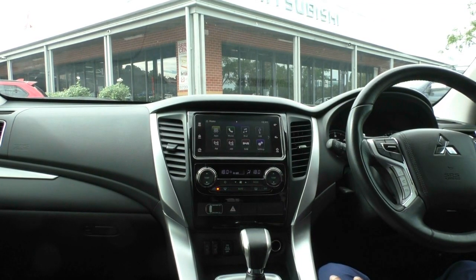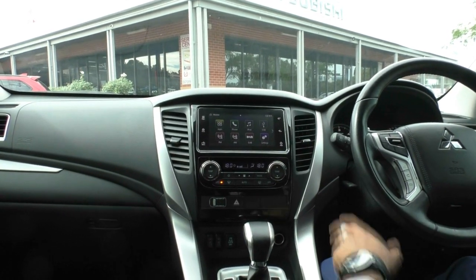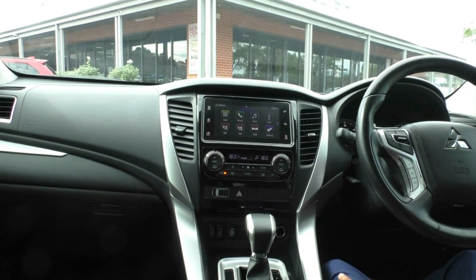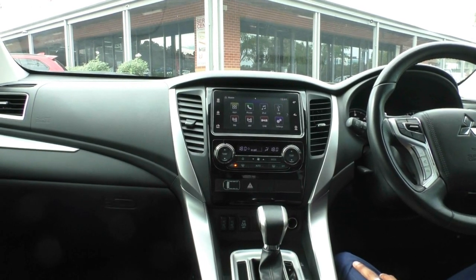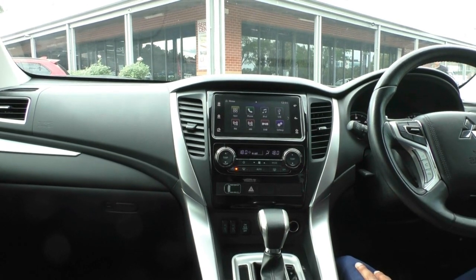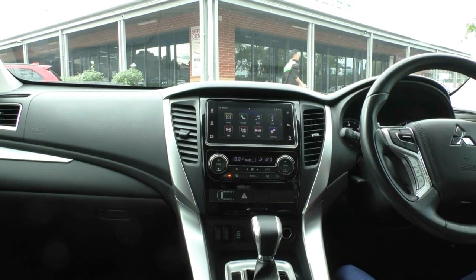Apple CarPlay, Android Auto, so you never actually have to touch your phone while you're driving, and it'll use your Google Maps if it's connected to Apple CarPlay or Android Auto. And then you've got USB, iPod, Bluetooth phone connectivity, AM, FM, digital radio. So plenty of settings which just make the car that much more comfortable to be in.